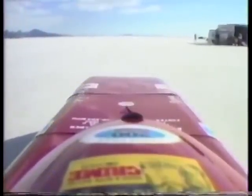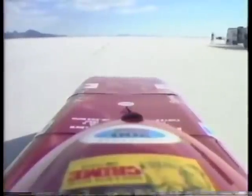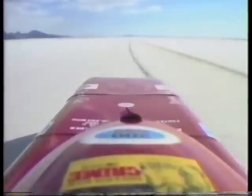We have a push truck that pushes it up to about 40 miles an hour before I can pull the car away under its own power. We're moving now, accelerating as hard as the push truck can push me. About at this point, we begin to pull free of the push truck, and we're beginning to accelerate in first gear. The timing clocks are at the 5 mile. They clock your average speed from mile 5 through mile 6.